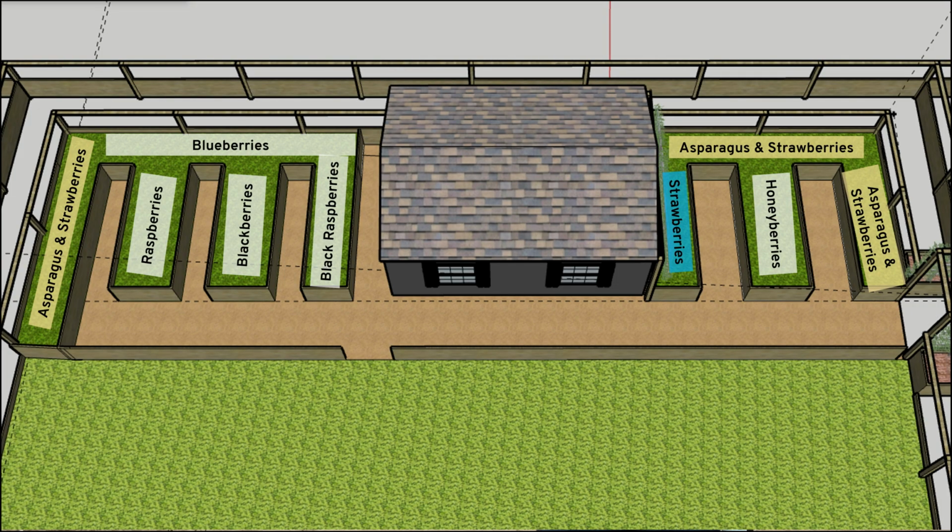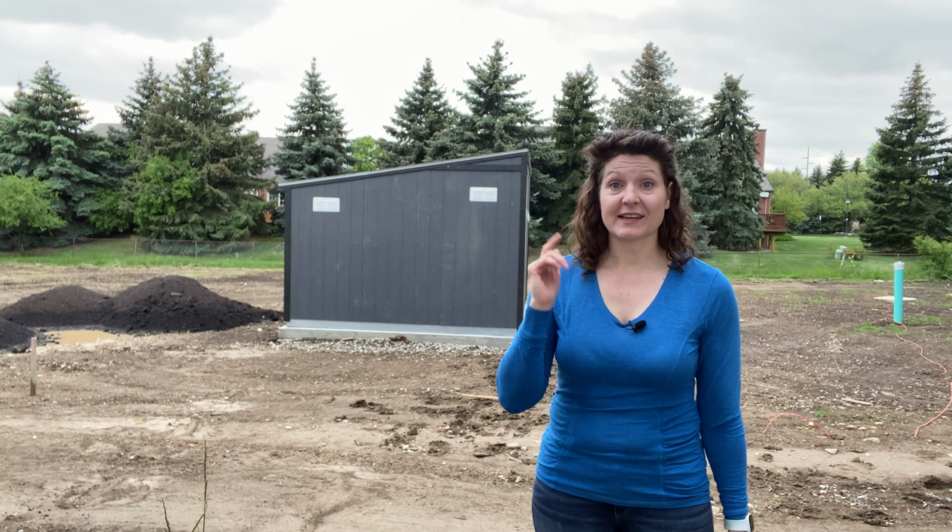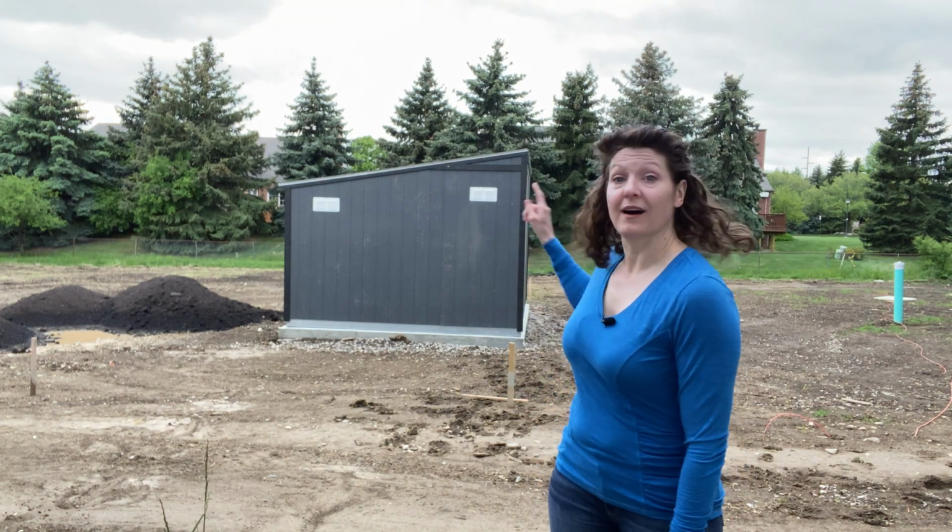That's fine. If any of you are really sharp-eyed, you might have noticed that one of my strawberry beds did not get co-planted with asparagus. And if you're wondering why, it is because of what I plan to grow on this wall.